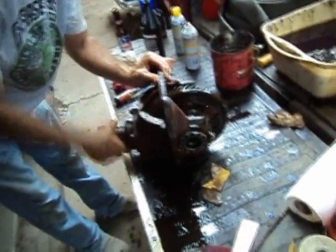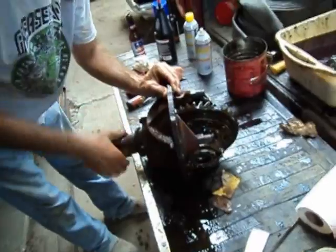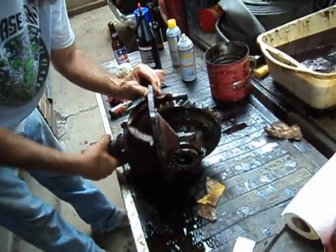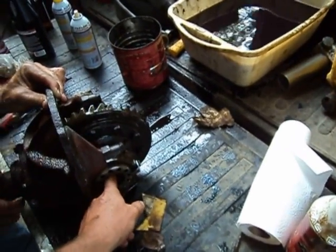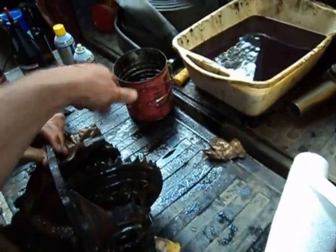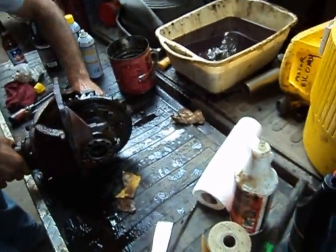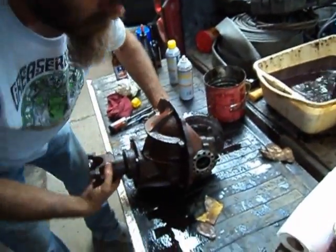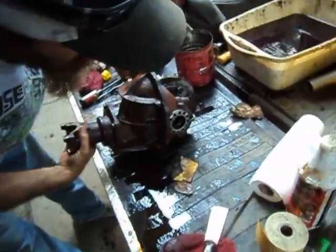Again, still not sure what we got. We got this out of a 60-something Galaxy, I think. I misidentified that car because of the valve covers. But this appears to be, both sides are spinning the same way. I'm not sure if that means it's a locker, or a limited slip or something. It seems like there's something different about it, but I don't know. I know everybody out there knows more than I do about these things.